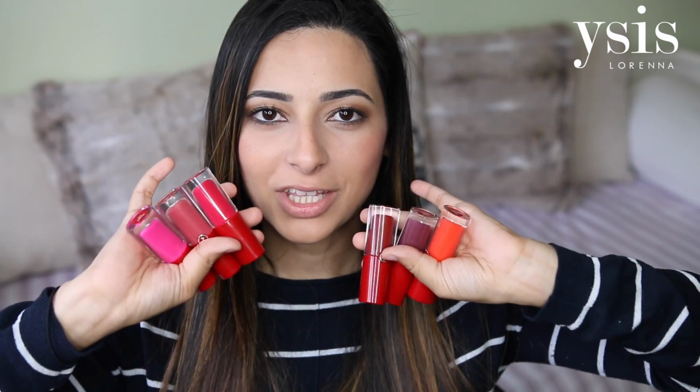So I'm going to be swatching these 6 shades that I've got here and giving you a little review of what I think about these liquid lipsticks and basically telling you why they are so unique and so different from all the liquid lipsticks that you can see out there in the market.